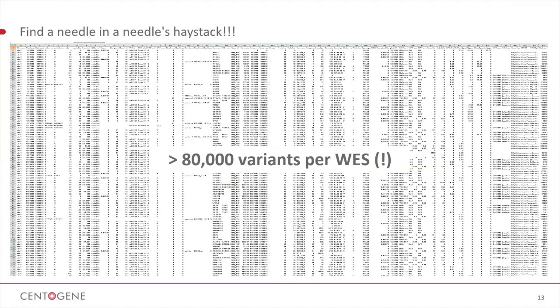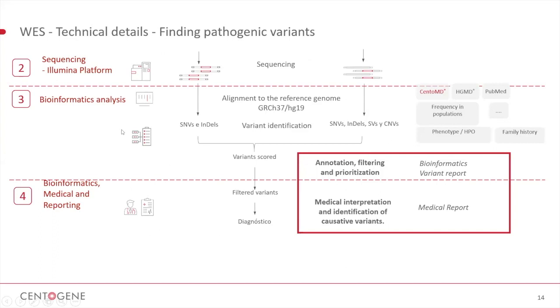When we come to the process of the annotation, it is not the easy way that we imagine. It is very difficult and sophisticated. As we can see, it's like finding a needle in a haystack. With every whole exome sequencing, we can imagine that we can have more than 80,000 variants. So how can I detect and select the most appropriate one according to the clinical presentation of my patients? This is a very difficult process requiring the integration of many tools.